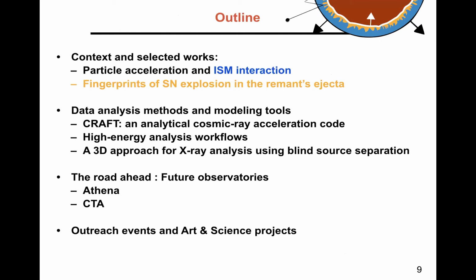And we will discuss particle acceleration, what we can learn about the shocked ISM, and also what the remnant can tell us about the supernova explosion. So this will be a presentation of a context and a few selected publications.